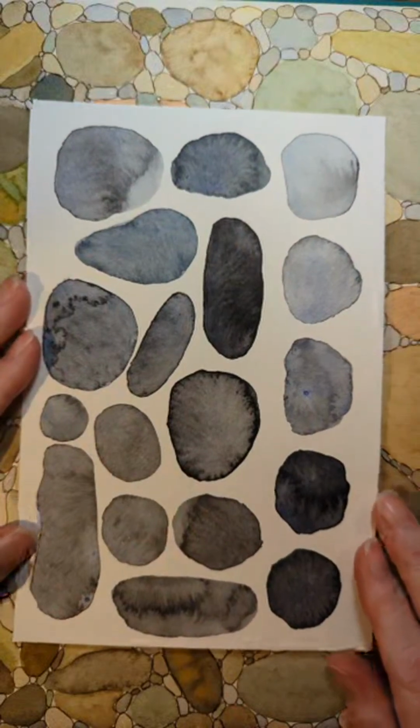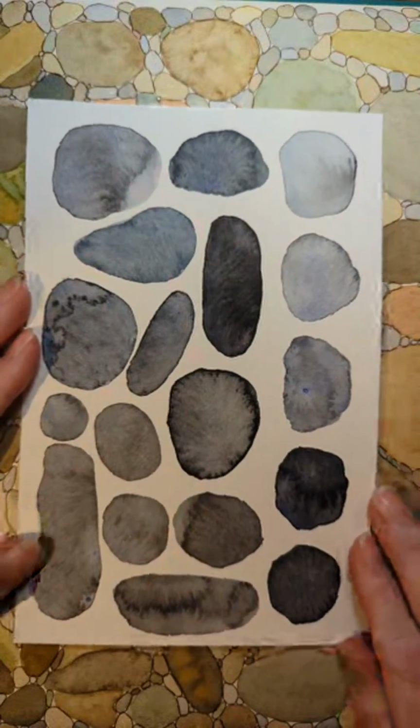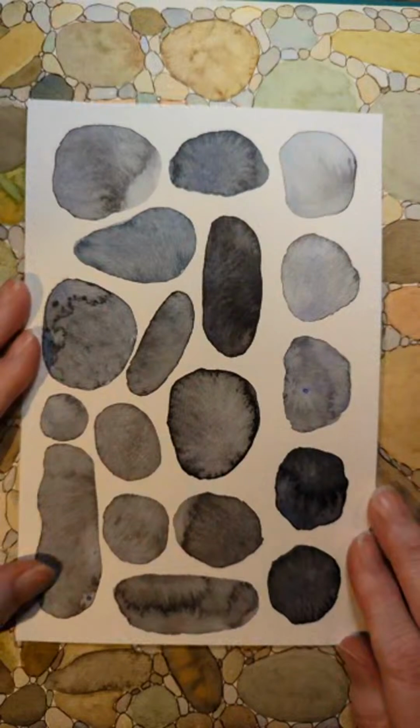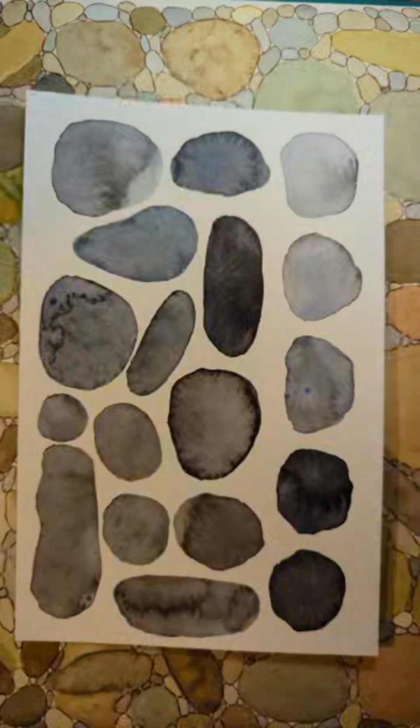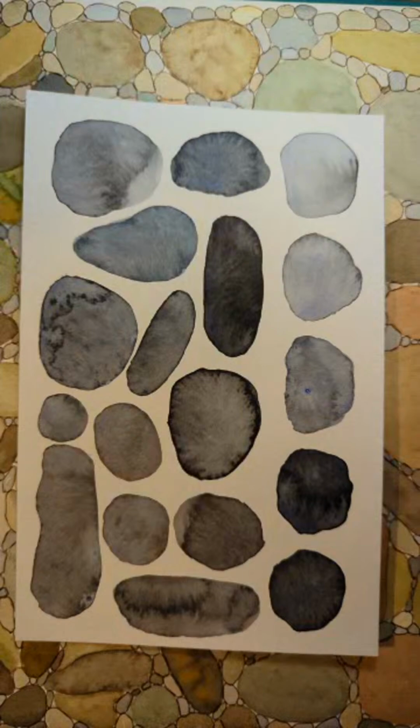So maybe I'll paint in the pebbles using some pinks and blues and greens and lavenders and just like misty rainbow soap bubble kind of shades. Or, you know, maybe a monochrome field of just one hue of some sort or another. But yeah.